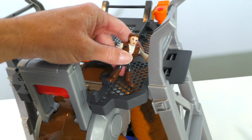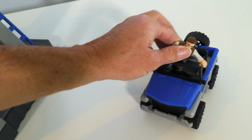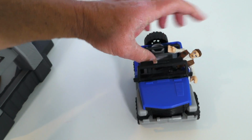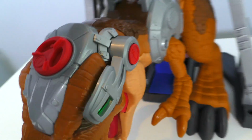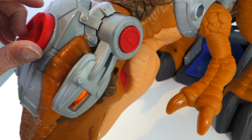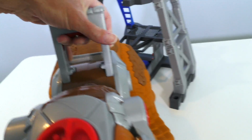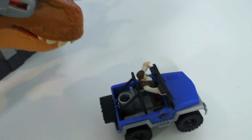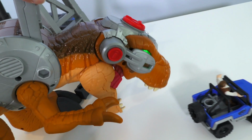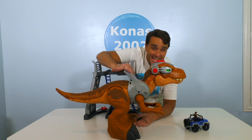Okay, Owen, you better get in the Jeep! Oh, jeez, Konas2002, when are we gonna play this game? Okay. Oh, man, I don't like this game. Oh, boy, I better get out of here. Okay, come on, Jurassic Rex, you gotta come out of there! Wake up! Oh, no! Let's turn her into predator mode! Oh, there she goes! She's super angry, Owen! Come on out! Okay. Look! Look at her mouth open up! You better run, Owen! See, this is great!